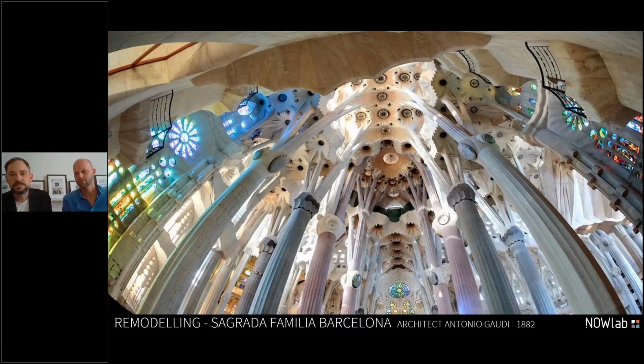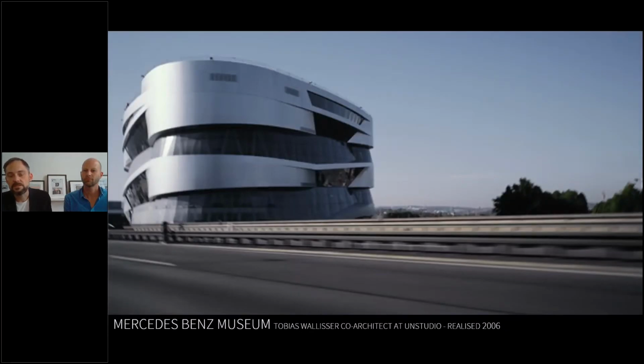And in order to achieve this, Gaudi started modeling using plaster models to develop the shapes, but also to develop a process behind the creation of the shapes. And that is something which later on, this is the Mercedes-Benz Museum, which was designed from 2001 onwards and was inaugurated in 2006, where I worked on as an architect for a little bit more than 5 years, was a project where we looked to parametric design to create something which becomes a legendary building for a legendary car.